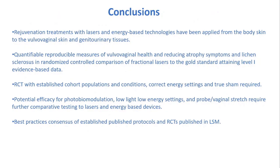So in conclusion, treatments with lasers and energy devices have been applied to the vulvovaginal skin and genitourinary tissues with quantifiable, reproducible measures of vulvovaginal health, reducing atrophy symptoms and lichen sclerosis in randomized controlled comparison of fractional lasers to the gold standard of estrogen. Randomized controlled trials with established cohort population conditions, correct energy settings, and true sham are required. But there is potential efficacy for photobiomodulation, low light energy settings, and probe or vaginal stretch alone, which require further comparative testing to lasers and energy-based devices.